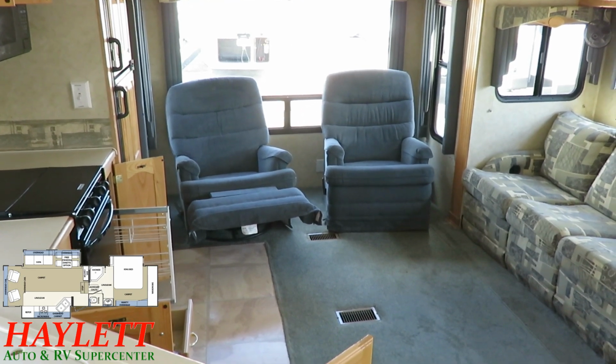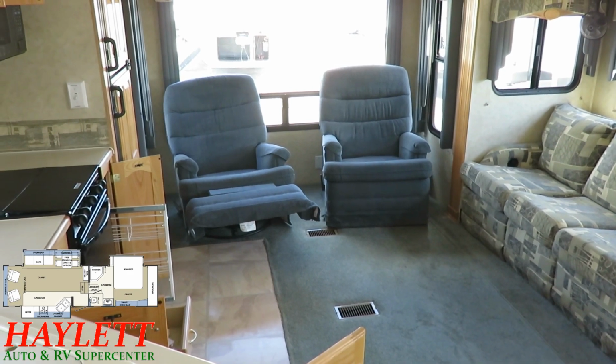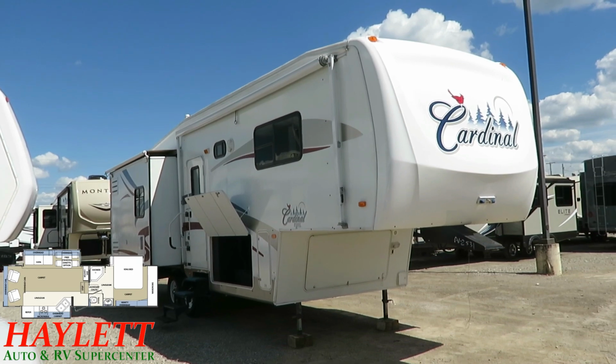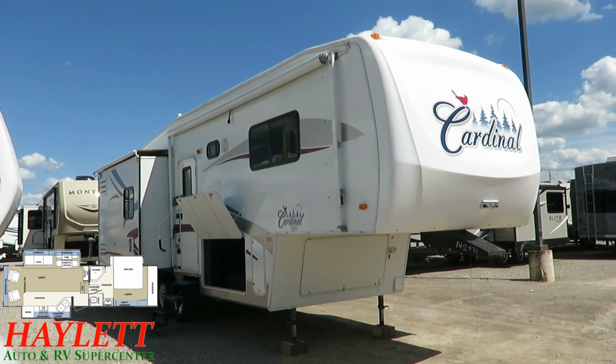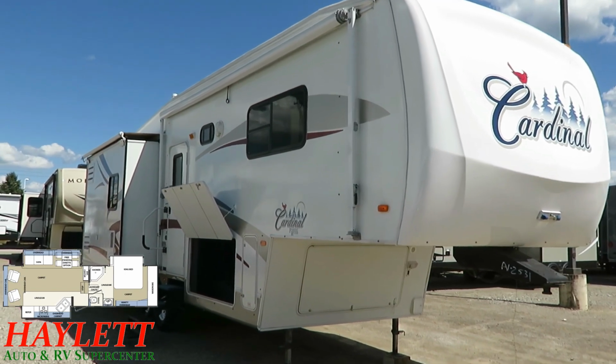They went out, they had fun, they built memories, and now maybe you folks get to do the same. I think it's pretty cool. It's kind of like passing the torch, passing the Cardinal. And I cannot say enough about the positive maintenance history and upkeep and condition of this used fifth wheel.